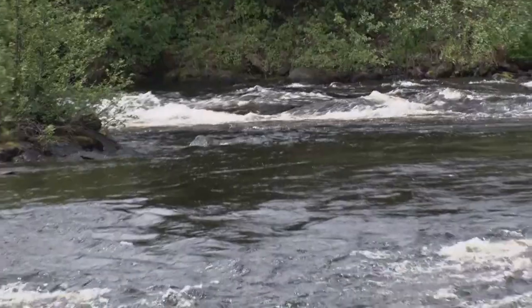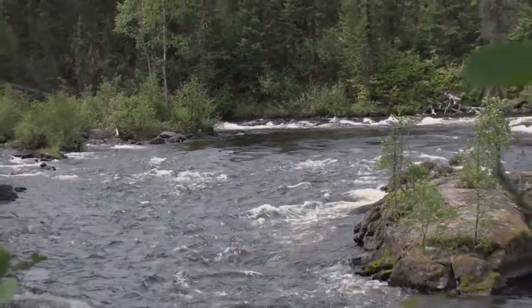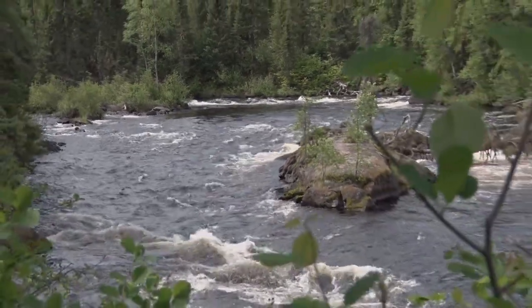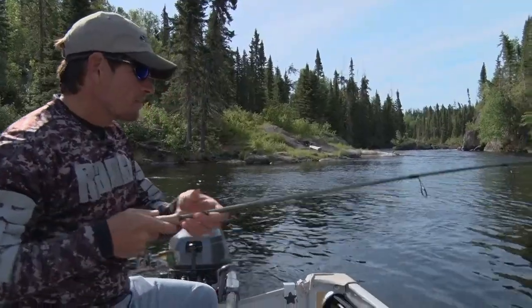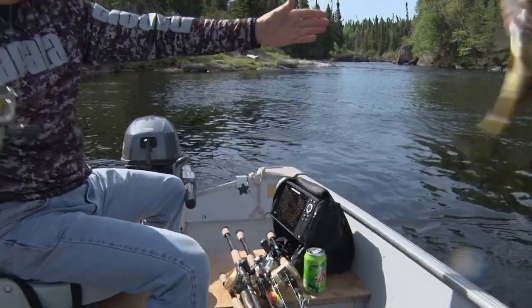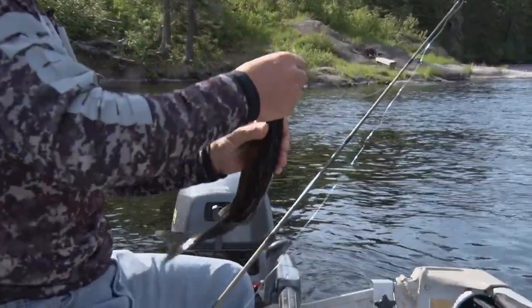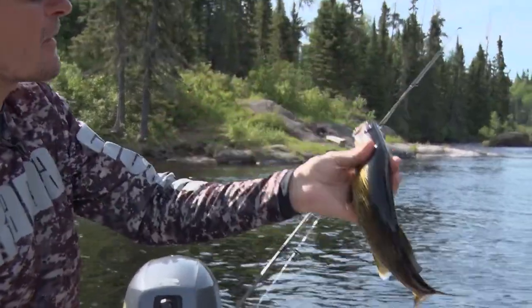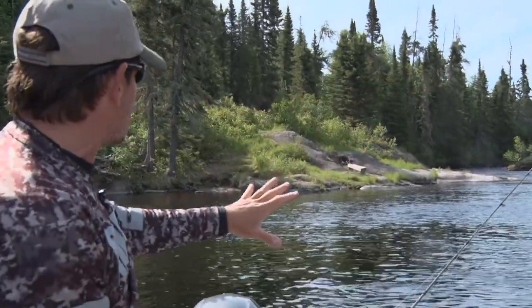Got a big flow coming in, and we're going to talk about some tactics for catching fish in these kind of conditions up here in Ontario. Nice fish here. Chunky little guy. One of the keys to fishing in these current areas, especially this system that we're starting out in here, I mean, we got 10 to 12 mile an hour current ripping out there. But as you can see, I'm just hovering here. Our boat's in neutral right now. Current's going by, and I'm sitting right here.